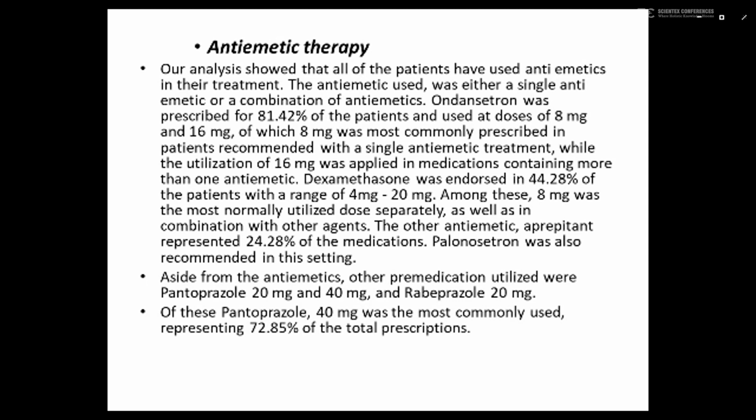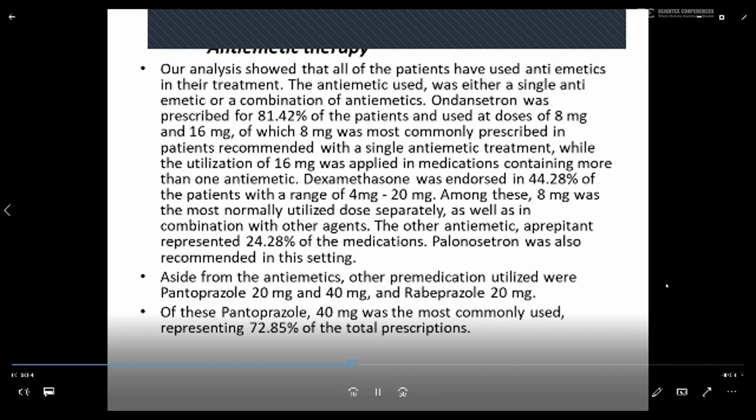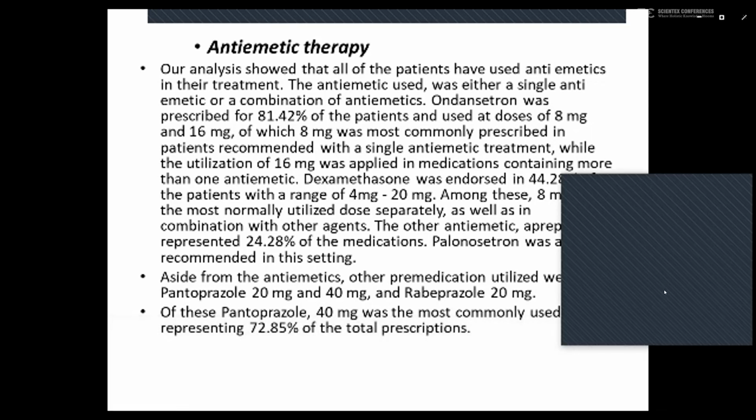Dexamethasone was prescribed in about 44% of the patients with a range of 4 mg to 20 mg. Among these, 8 mg was the most commonly used dose, separately as well as in combination with other agents. The other antiemetic, aprepitant, represented around 24% of the medications.